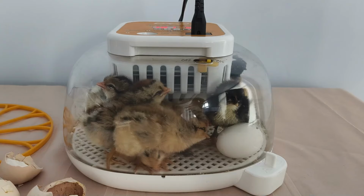Number 4. ONKO. Midway through our list, the ONKO incubator stands out with its one-click smart operation. Just select the mode, and it takes care of the rest, automatically adjusting temperature, humidity, and turning frequency depending on the egg type. The built-in sensors adapt in real time, keeping everything perfectly stable.